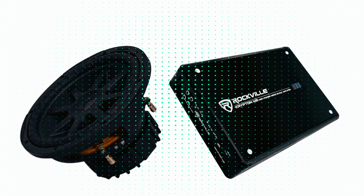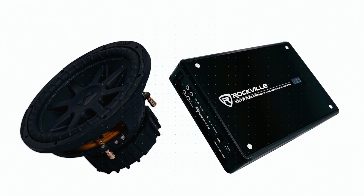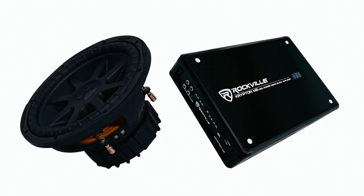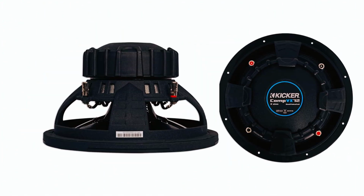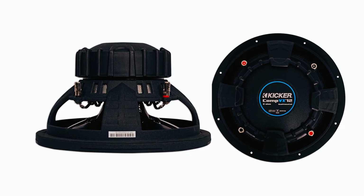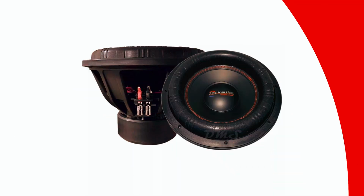Paired with the RWK4CU wiring kit, installation is clean, reliable, and ready to handle serious power. If you want massive output without sacrificing sound quality, Kicker's CompVX delivers in a big way.